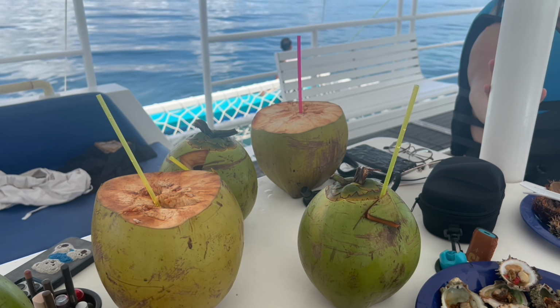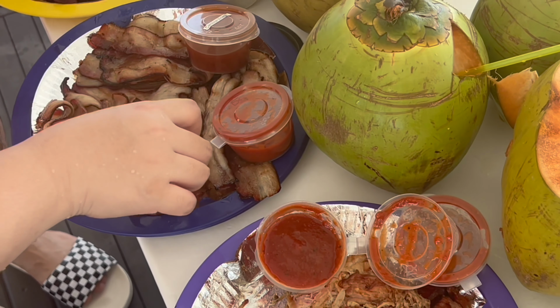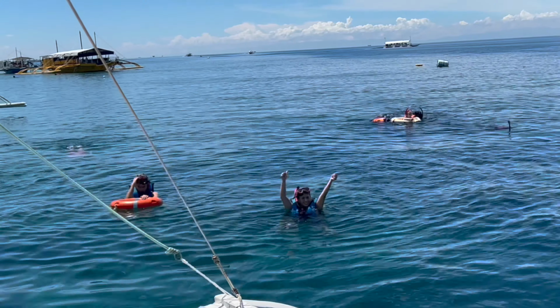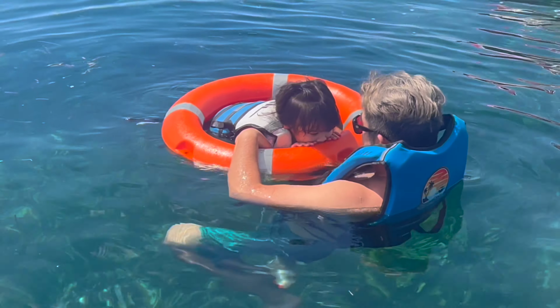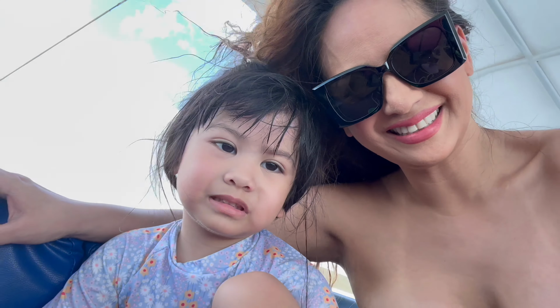And here's the coconuts and the seafood that we enjoyed on the boat, as well as some of the food from Black Smokehaus. We also went snorkeling. That was so nice. The water was so clear. Even Rosie got a chance to go swimming for a bit. Ang sarap-sarap ng tubig. It was just right. The temperature was so perfect. Such a lovely day. Smile, lovey.